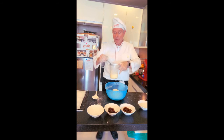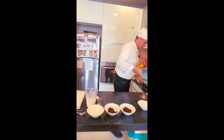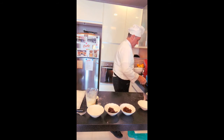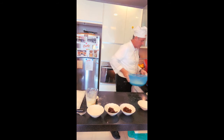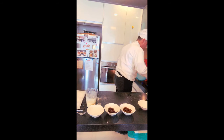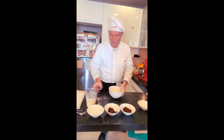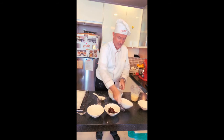Still haven't added it. But because I'm going to be dividing my scones into two, I'll weigh it out. So let's do this quickly. Right, we have 660, so 330 grams for each. So I'll weigh out 330 grams. Okay, now we have our 330 grams, and what I'm going to do is pull it together, and we'll add this one with our sultanas.